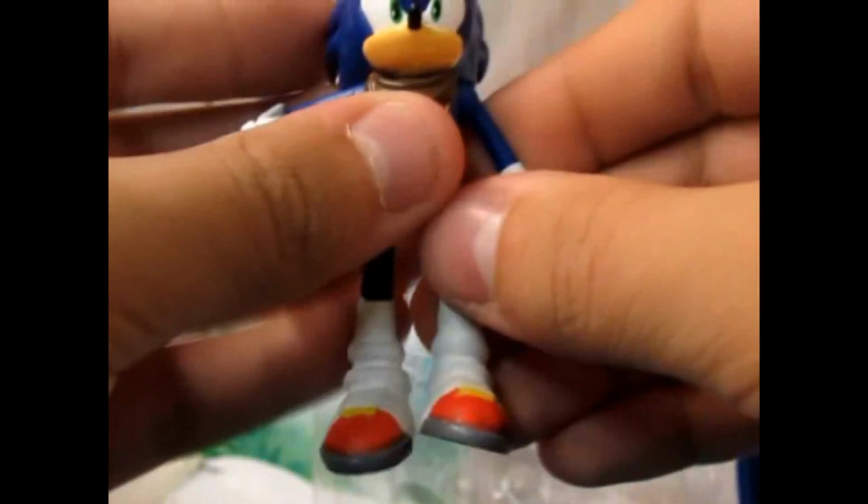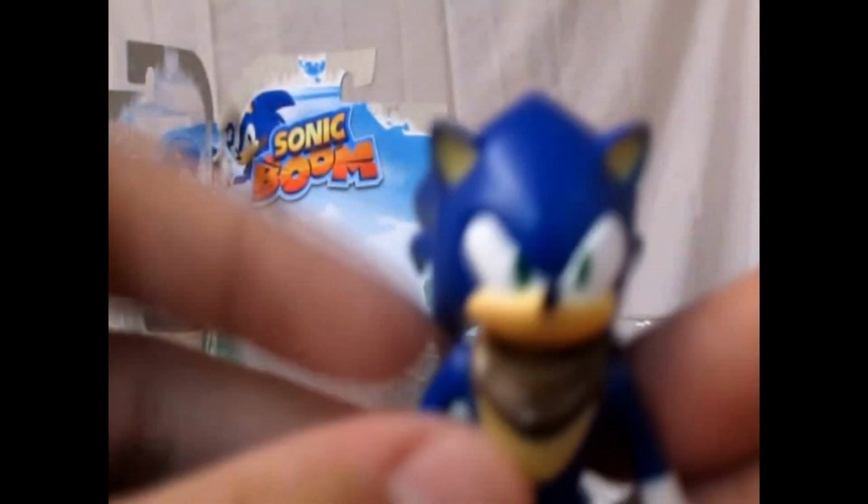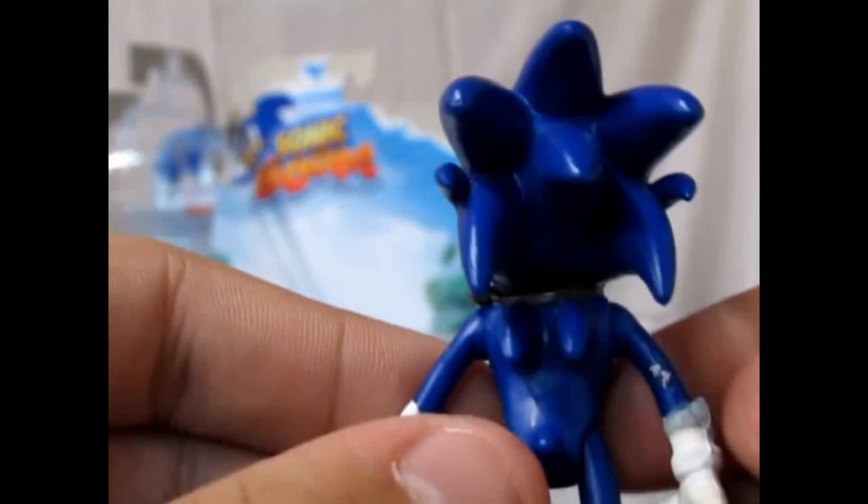TOMY had the rights to finally make a brand new Sonic line, not a blind box line, not a non-articulated line, no, a full-fledged toy line with articulation, accessories, plushes, and more. Their first and most common Sonic Boom toy was the 2014 3-inch figure, who was actually a tad smaller than the Jazzwares figure.